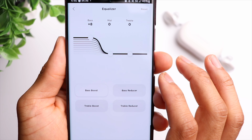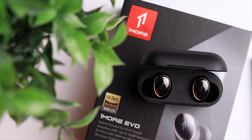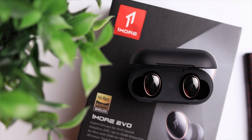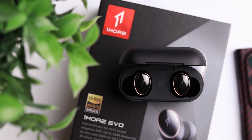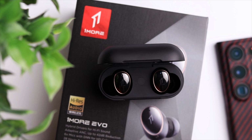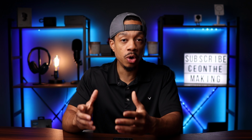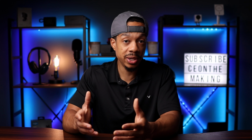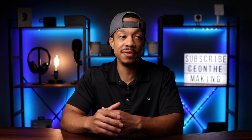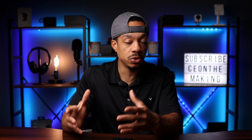The main difference is the bass. You're able to get punchier and deeper bass out of the 1More Evo. The Bose and Sony allow you to increase the bass, but you can tell they made it a point not to allow it to become too boomy. So if you're looking for a very clean, very detailed, very well-balanced sound, the Bose and Sony are definitely great. But if you're looking for a little bit more punch, especially in terms of bass, I do like the 1More Evo.